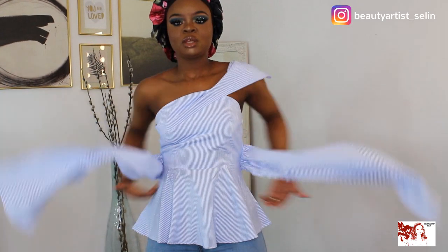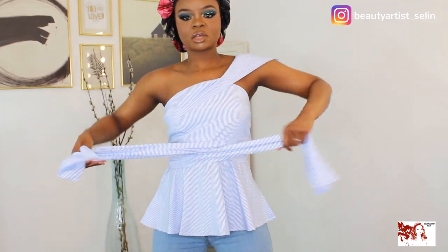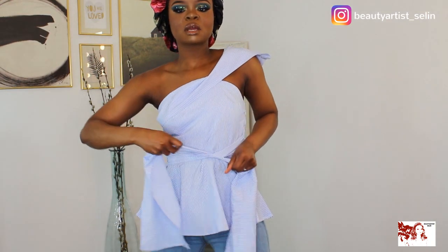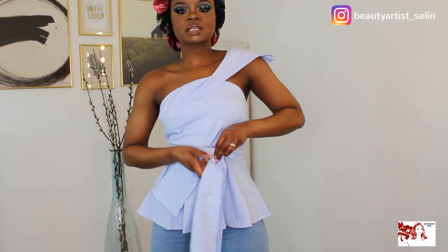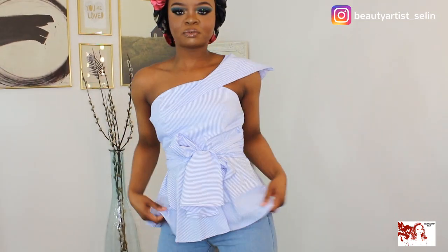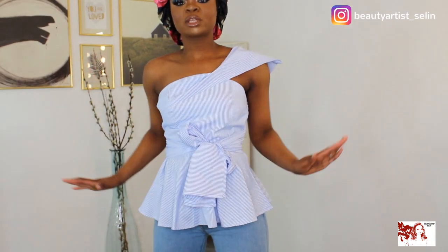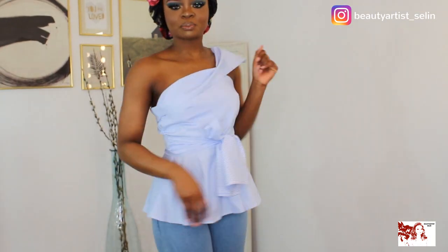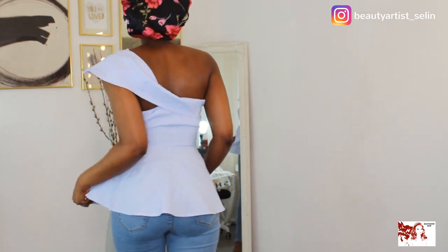Wearing this top, you can easily tie it right on the front, or you can do it at the back, but I believe I'm going to tie it at the front, because at the front it has a little bit of details, a little bit of style. The front is the definition, so I want to go straight. So yeah, very beautiful top. Exactly, I'm going to wear it with these jeans, no argument, period. Okay, so yeah, I love it.